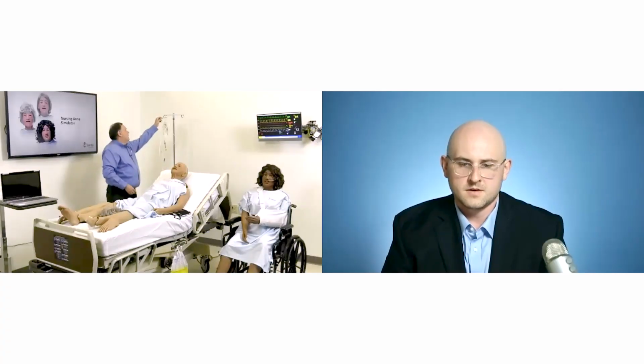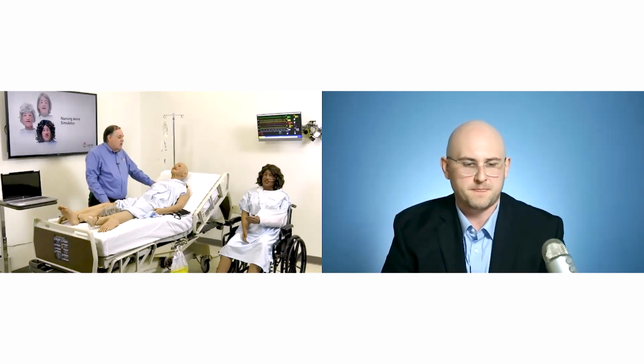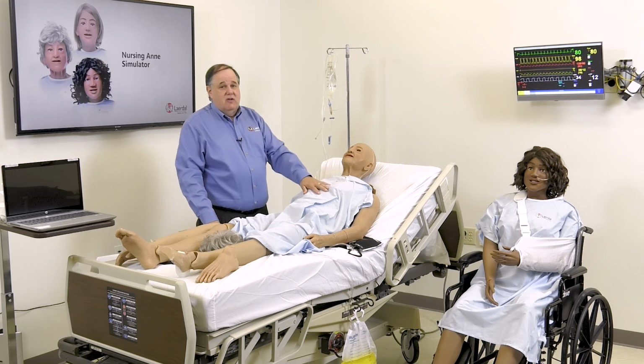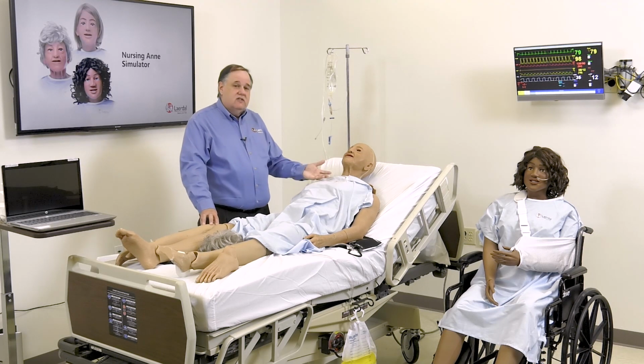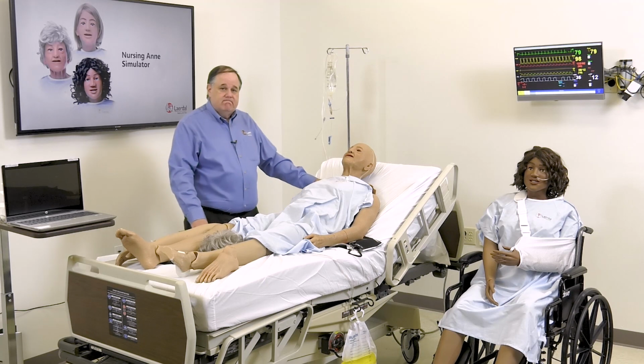Yeah, thank you. As far as breathing, does the simulator have chest rise when you're simulating breathing as well? Yeah, so in addition to her superior lung sounds that you can auscultate, she absolutely has chest rise as well. So you can see the chest rise accordingly, and it obviously matches her respiratory rate.